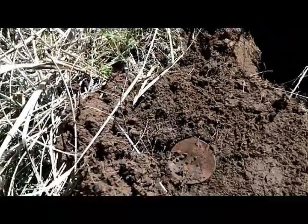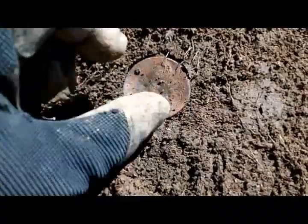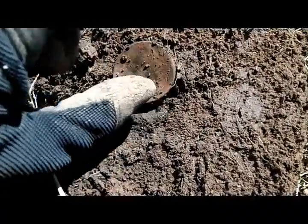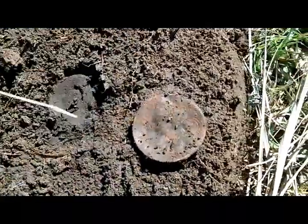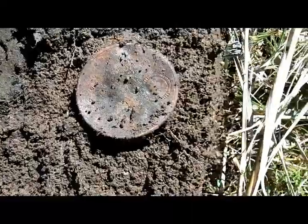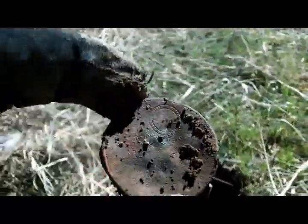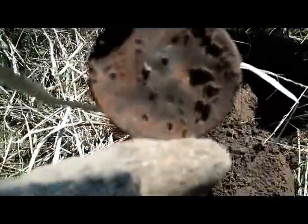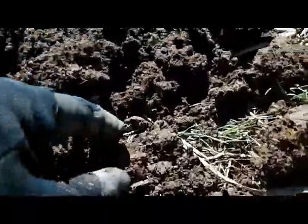Just got into something. Ooh, it looks like a case. Maybe a little compact case or something. Looks like the top. Yeah, it is a case top. Nice. It's got some kind of little pattern on it too. I don't know what came in those, makeup or something, probably. Interesting little piece. See if we can find the bottom. See ya.